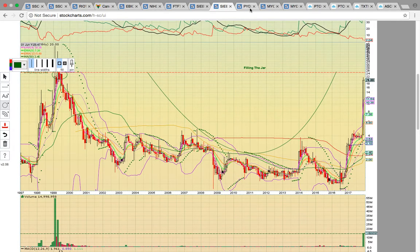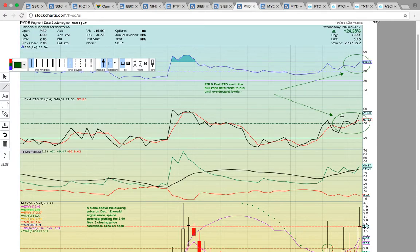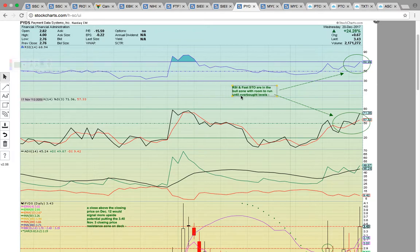Okay, so another one to take a look at is PYDS. This is another play that followed through, so congrats to everybody that's following our plays. We alerted this at lower levels. This is the previous chart that we posted. I posted they were in the bull zone with room to run. Now this is, up here.